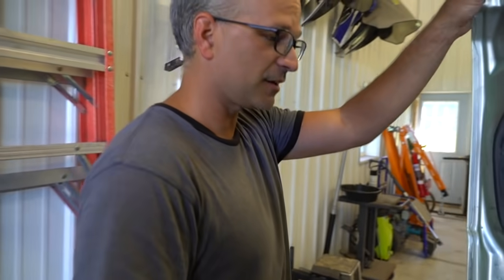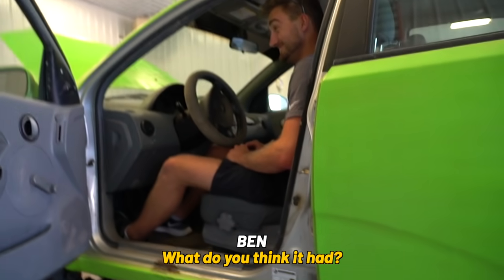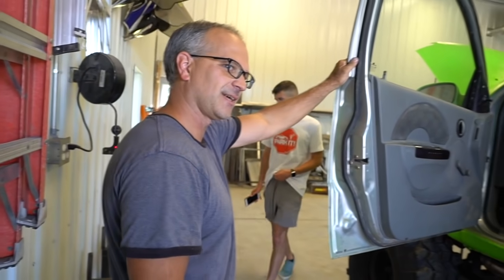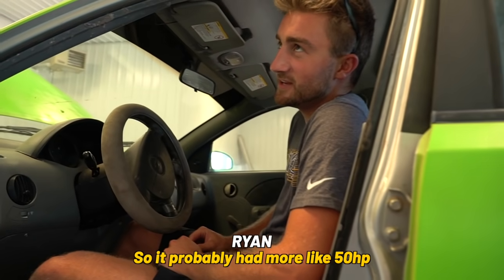How much horsepower do you think this thing has? Without all the emission stuff on it and the tune that the guys that did the thing, they said 300 to 330. What do you think it had? When the motor was brand new, it had 88 horsepower. So that bar was on its way out, so it probably had more like 50. So we'd say roughly about 250 horsepower gain here doing this swap.